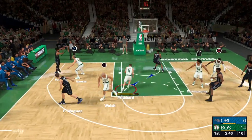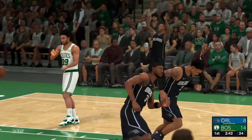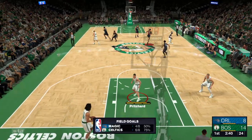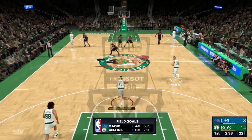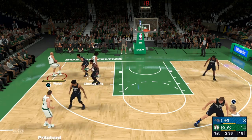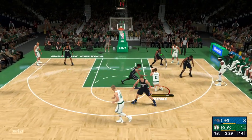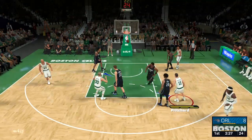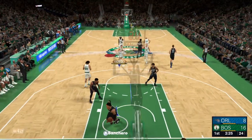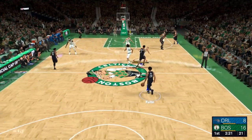Over to the left wing, down low. And Banchero with the bucket. And the assist by Fultz. A combination of brute force and skill on the interior. Paolo Banchero. Here's Pritchard, hounded by Fultz. And they pick up 2. Pritchard's got 6. They are passing the ball around tremendously right now.